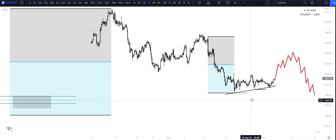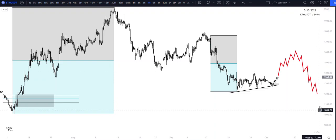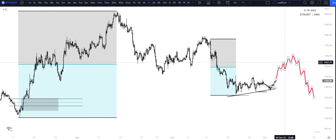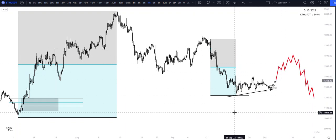So if we can come down, mitigate this area right here, continue to the upside, that shows us exactly what we want. Fits my narrative as well for Bitcoin, as we're looking for that lower high to be created, and then the lower low on the weekly chart, the monthly chart. And then once that is given, then we're good to go, right? So this is ETH as far as that goes.